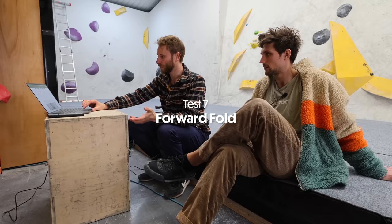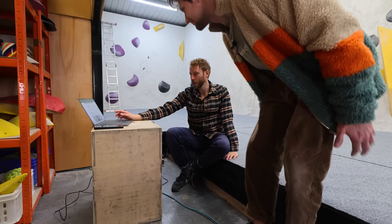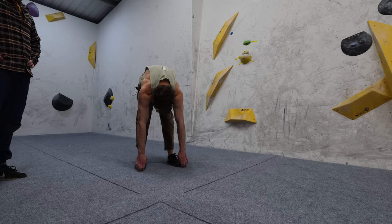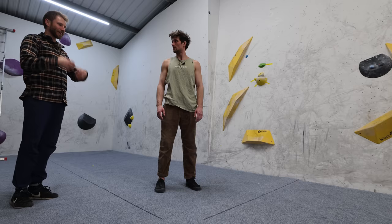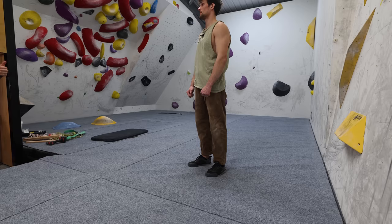Basically just a forward fold. Feet sort of below your hips. Go down and try to reach your deepest position. Palms to the floor is ultimately where you want to get. If you can go below that, you can. We will not get palms to floor. Yeah, that's as far as I'm going to get. One more go. Deep exhale on the way down. Take a big inhale. Good effort, I'll give you that. Flexibility gains.